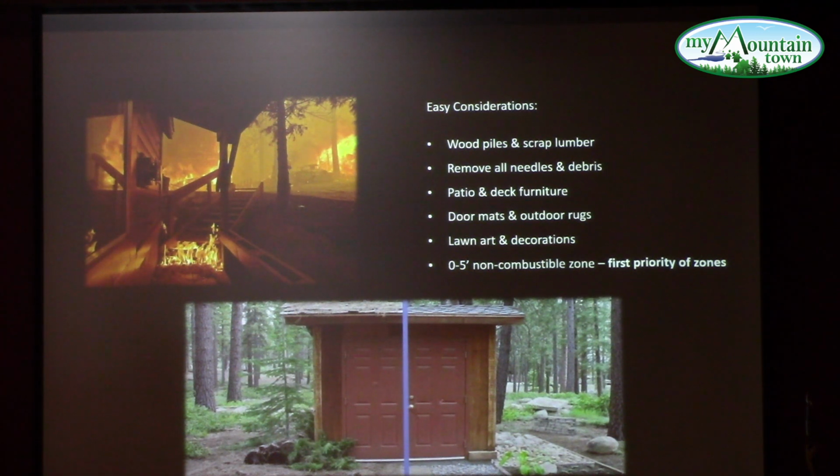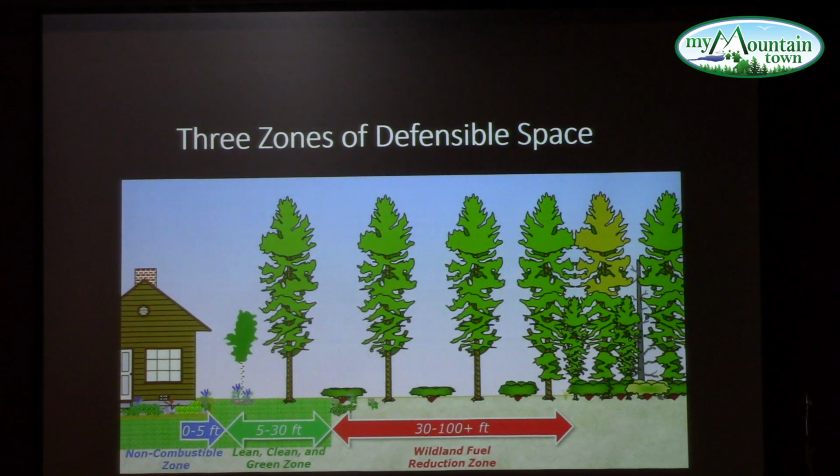Something simple, and that's what got it. Again, 0 to 5 foot zone.